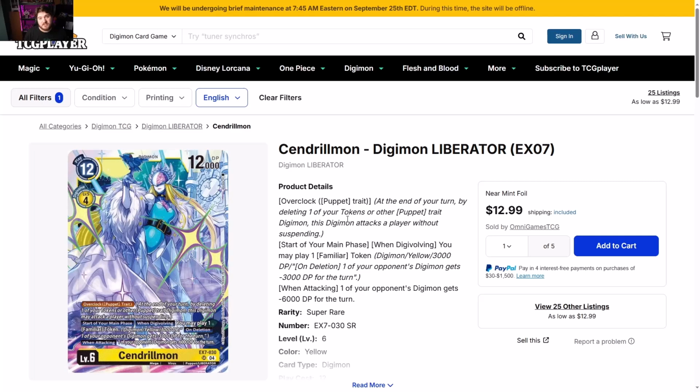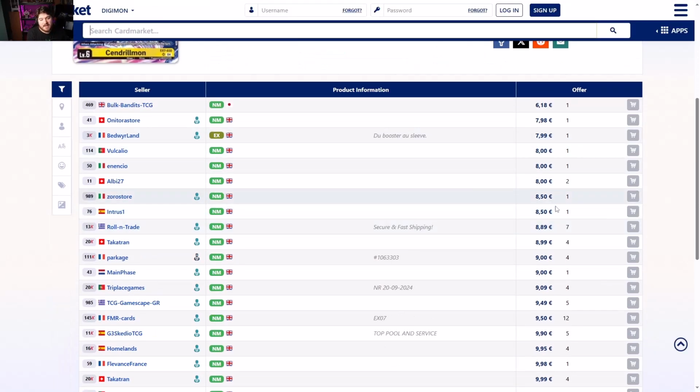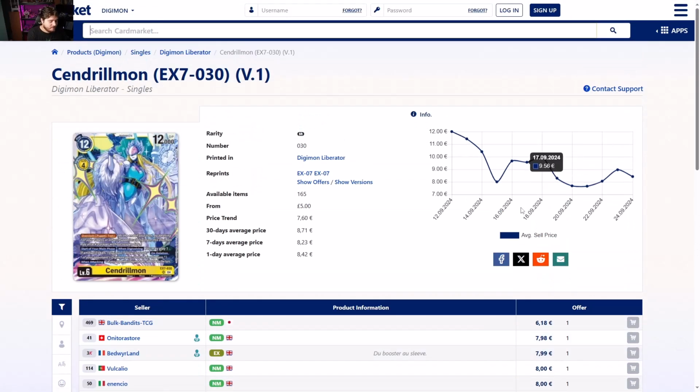But hopefully we do get that deck box for pre-order around Christmas time, so that if we buy 2 of those deck boxes, we're able to own our own play sets. That's kind of my hopes and dreams, but we'll have to see. Europe side though, looking at €8 to €9 as well.